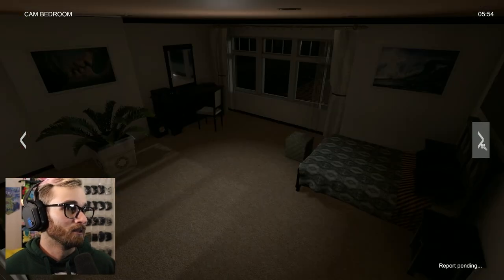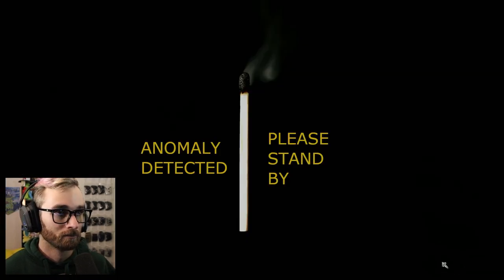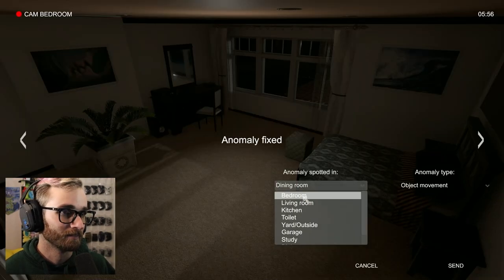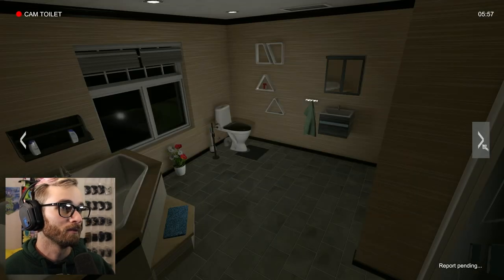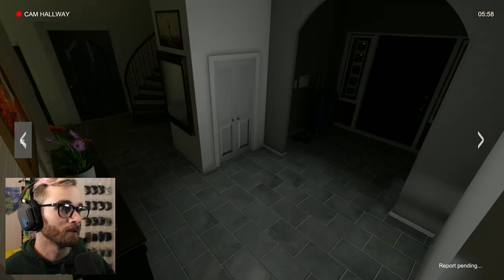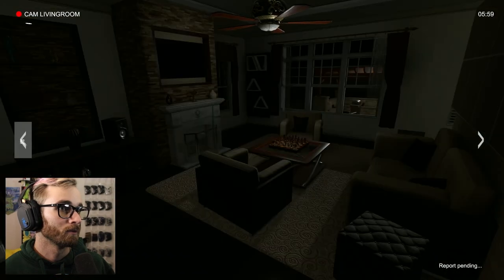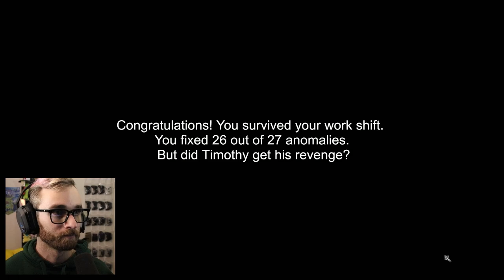Hurry! Oh, object disappearing in bedroom. Come on, come on, come on. I saw it, Nightvane. Oh, I hear movement. I heard something. Oh, bathroom camera error. Camera error in the bathroom.